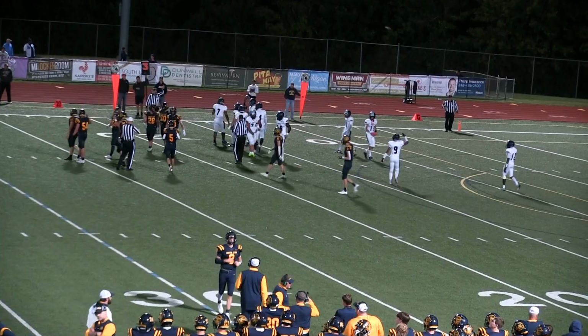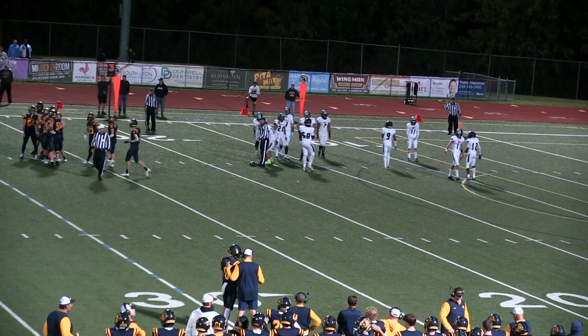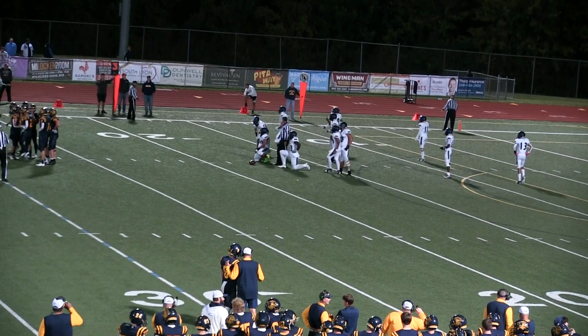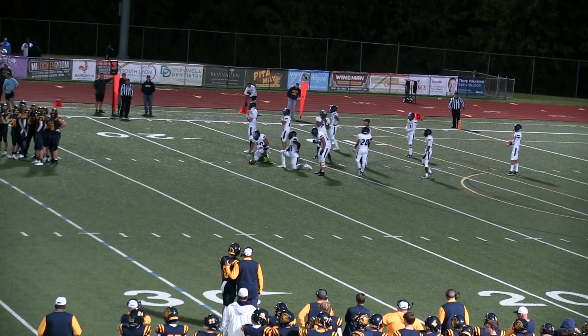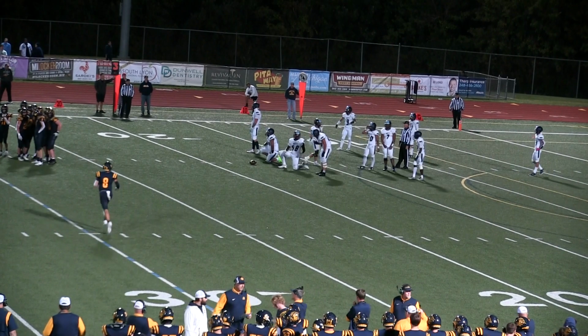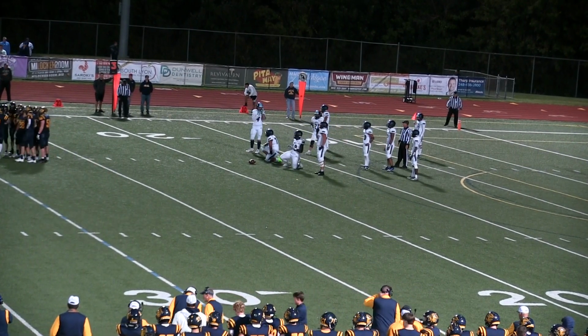Pass complete to number 23. Landon Fredericks comes up limping again. Tackle made by Marcato Wins. Gonna bring him a third and long here for the Lions. Student section getting behind their boys here. They want to see some points on the board just as bad as we do.